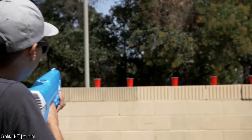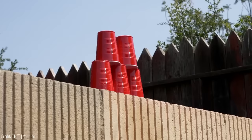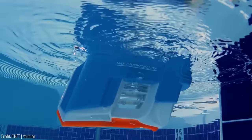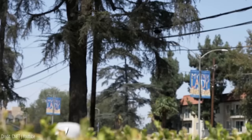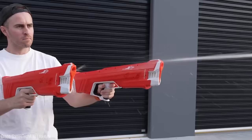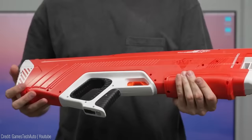The tactical display keeps you updated on your tank and battery status, giving you an edge on the playing field. With pinpoint accuracy, you can hit targets up to 10 meters away, and in league mode, you can even reach up to 15 meters. The shots are strong, but not painful, allowing the game to go on. To reload, simply dip the front of the SpyraThree into a water source and fully load and repressurize in a few pumps. No need to run back inside or take a significant timeout. The price? $180.